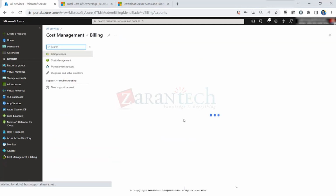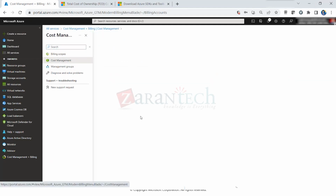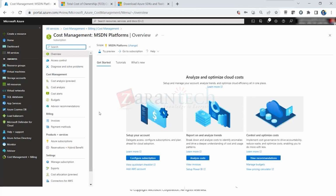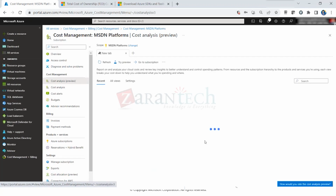And this is your Cost Management. In some subscriptions the detail will not come, but in our enterprise agreement subscriptions, it will come. Cost analysis, budgets, recommendations, invoices, payment methods, subscriptions, reservations. You can reserve resources for 1 year or 3 years and save up to 70% money. You can use your existing licenses with hybrid benefit and save 50% money. Detailed cost analysis is available here.